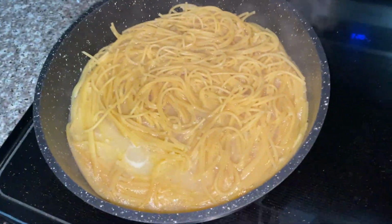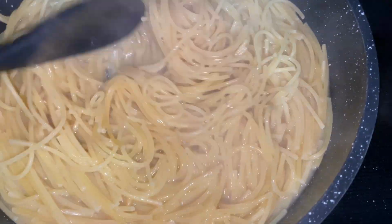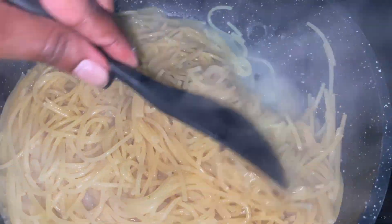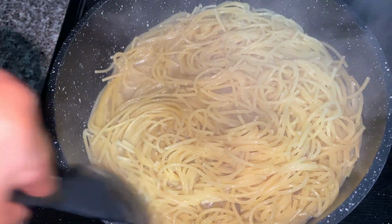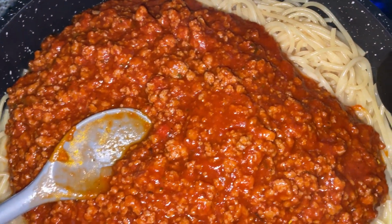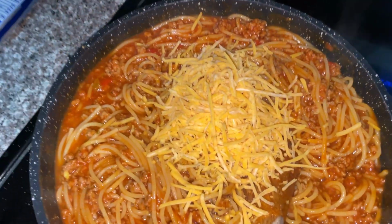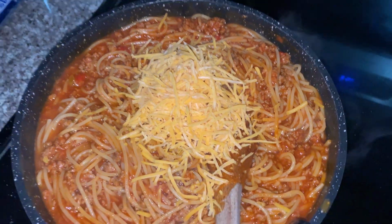My noodles are also done, so I'm going to strain these, y'all. I like my noodles to be al dente. I also put some Italian seasoning here too, y'all. So you might see some parsley flakes in here, but this is al dente, so I'm gonna take this off and drain it. So I drained my spaghetti and I put my tomato sauce on top, so let's mix it. I threw some cheese in there, y'all, and we're gonna mix it.